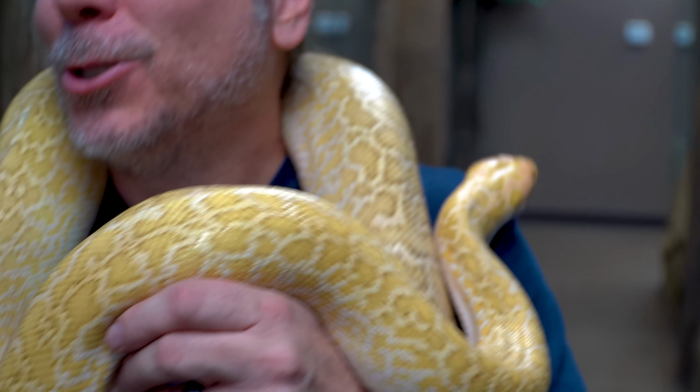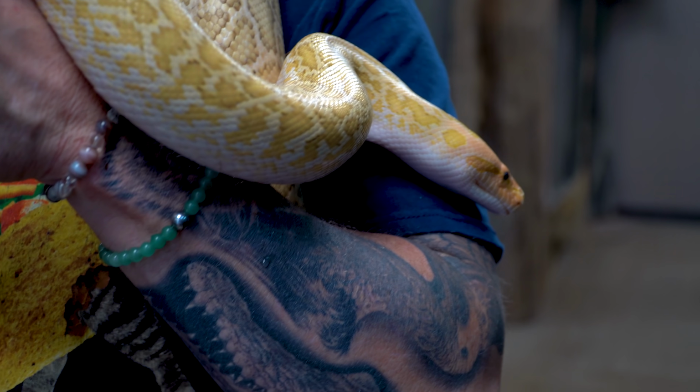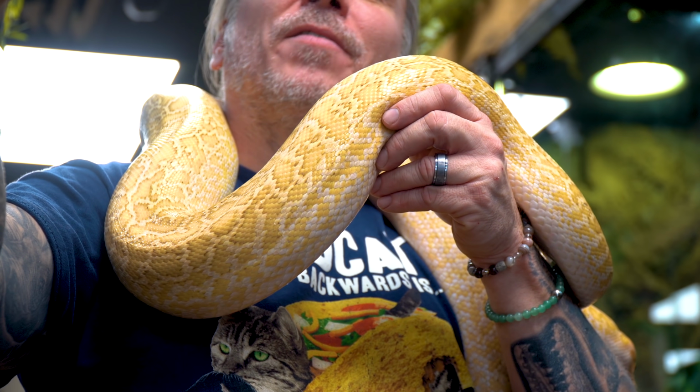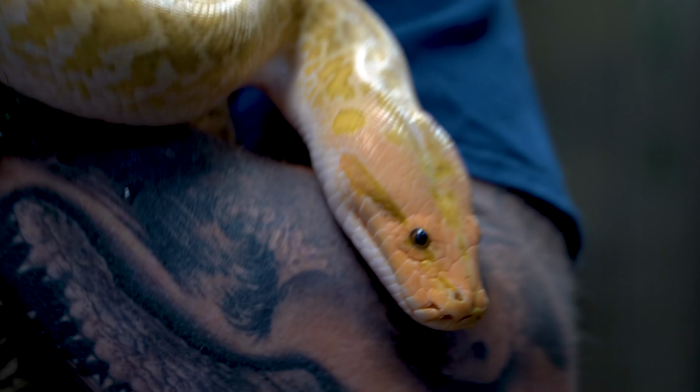Of course, I'm starting my day with my beautiful Burmese Python, Jeffrey the hypo granite Burmese Python. And we've all seen the headlines, right? How Burmese Pythons have invaded the Everglades in South Florida and are such a major problem. And to be honest with you, they are a major problem. I'm not going to lie to you.